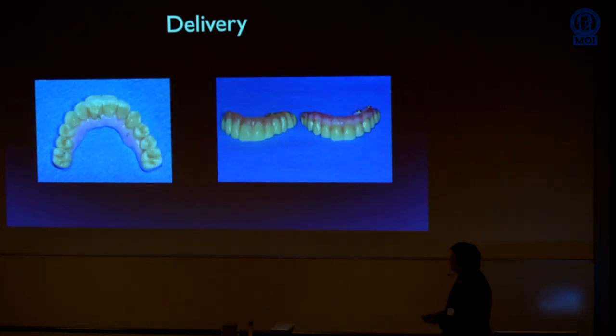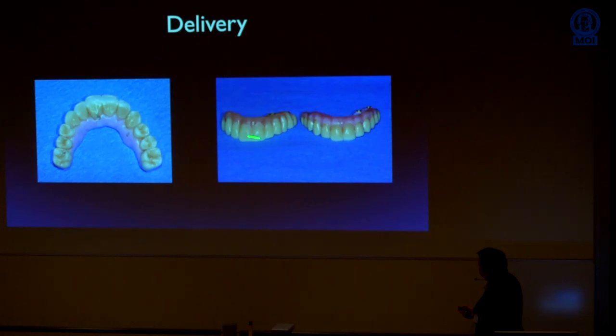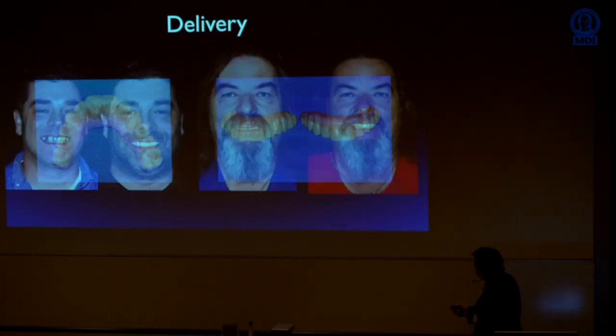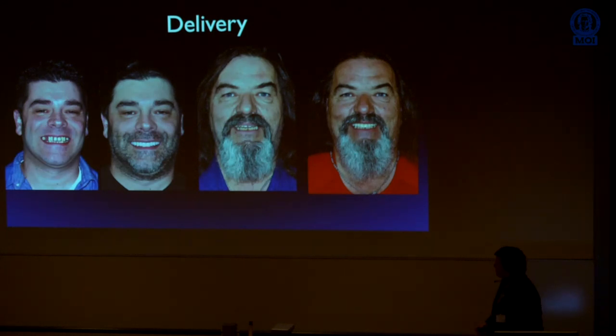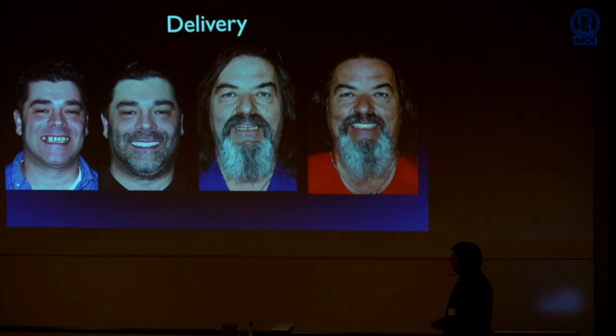There's a finished case, and there's a comparison. That's the provisional, and that's the final. This is the individual on the left. Now, we have some people that look for pretty white teeth sometimes, and I always try to dissuade them a little bit. But this is the guy with the advanced adult perio, and there's his final situation.